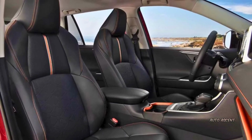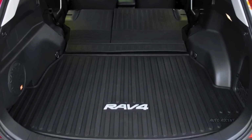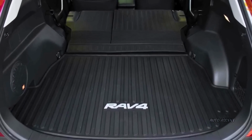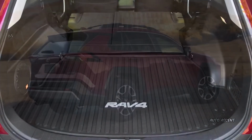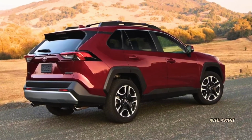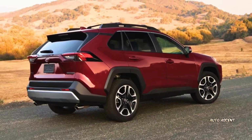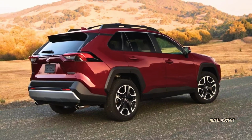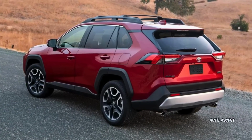Under the hood, you'll find a 2.5-liter 4-cylinder engine pushing 203 horsepower with an 8-speed automatic transmission that offers solid power for daily driving. Or you can opt for the RAV4 Hybrid, which delivers an impressive 219 combined horsepower and up to 41 mpg in the city and 38 on the highway, putting more money back in your pocket every time you pass a gas station.